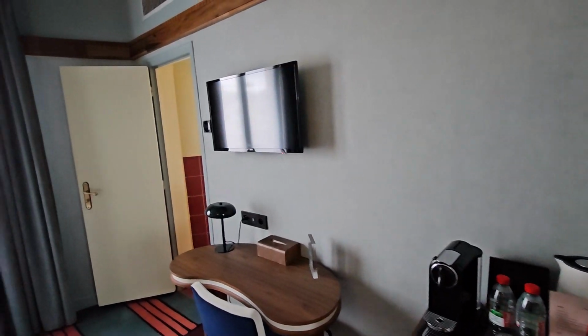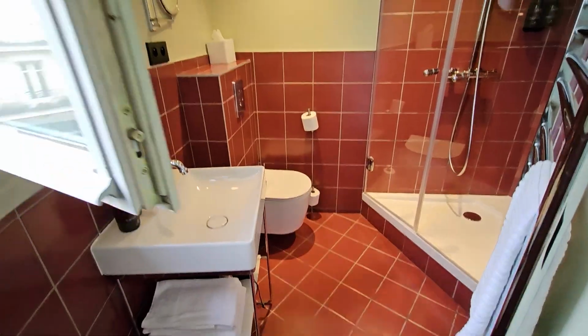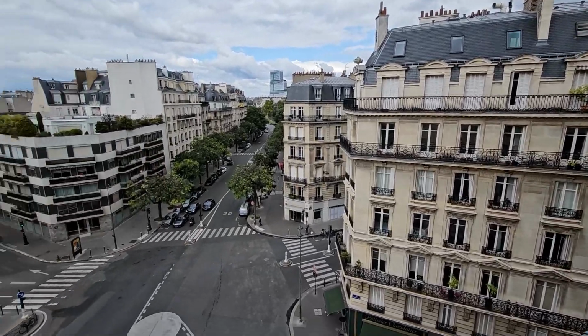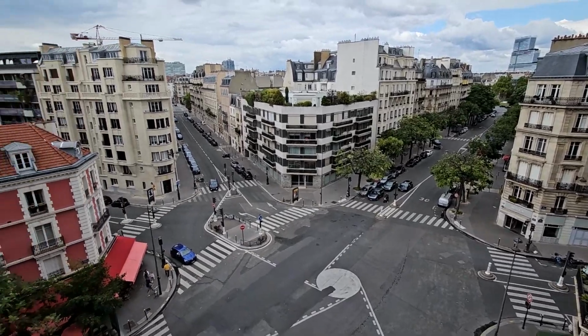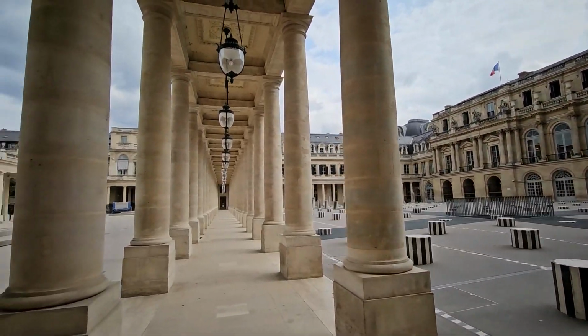Checking into the hotel, the room was a nice one, and definitely different in size than in the US. It had an extra level of chicness, especially with the benefit of us receiving the only room in the entire hotel with a balcony. Being in Paris over a few days, we got to see an assortment of different sights.